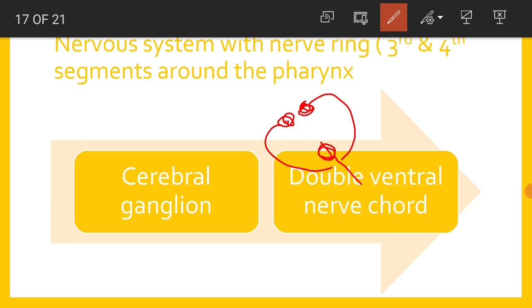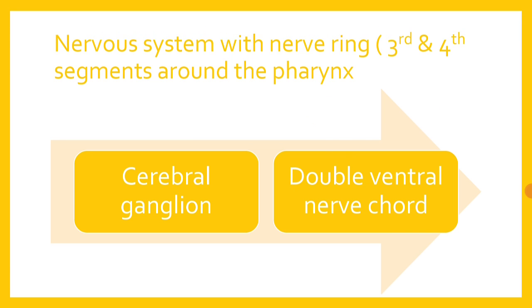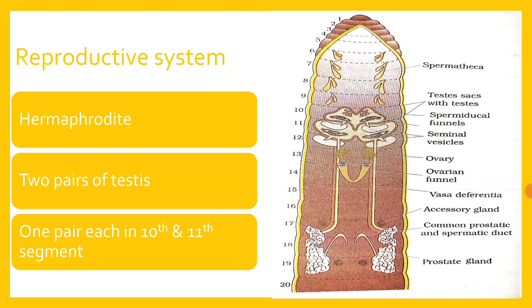And from this nerve ring there arises a characteristic invertebrate double ventral nerve cord, and in each segment septal ganglion are found. Sense organs are also greatly developed. And coming to the reproductive system, earthworm is hermaphrodite containing both male and female sex organs in the single individual.